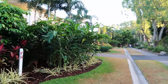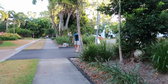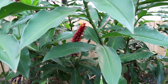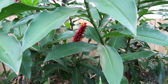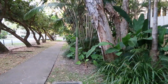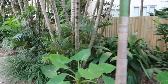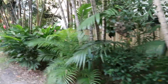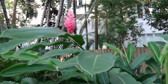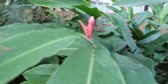Got a few bird sounds now. Unfortunately the traffic's getting heavier, so they're mostly drowned out by the traffic. I spotted some nice costus ginger through some gaps as I was walking along. We've turned down a side road, a little bit quieter now. John's just gone back to our unit. I'm meeting at High Tide for coffee. Beautiful ginger. There's a little bud.